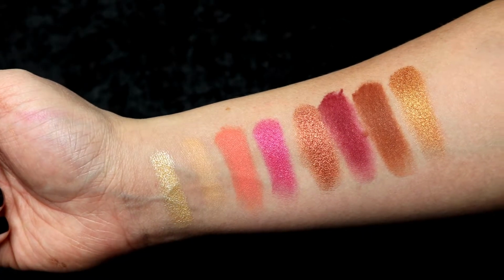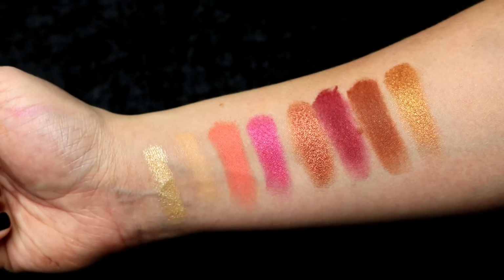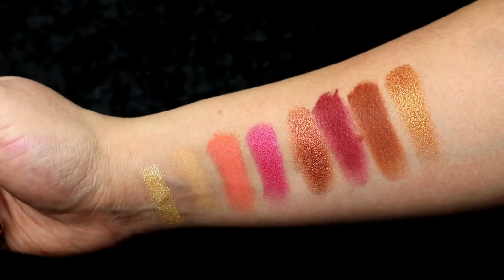I think this is also one of those palettes you could throw in your purse for a few days, get multiple looks out of it, and not get tired of it. So this is definitely a good palette. I would probably put this as my second most used Boxycharm palette that I've received.